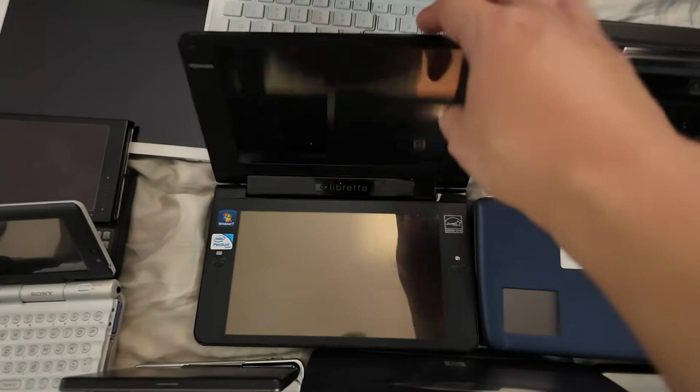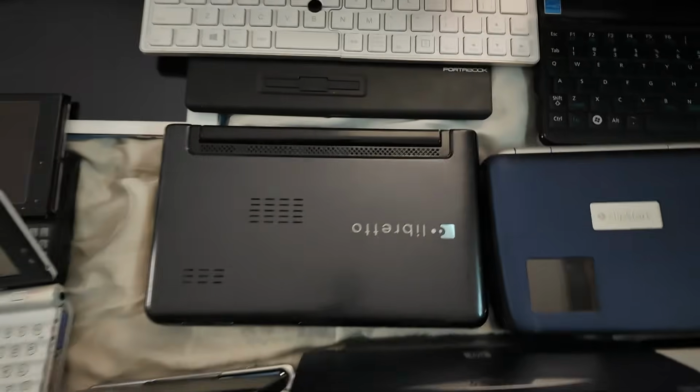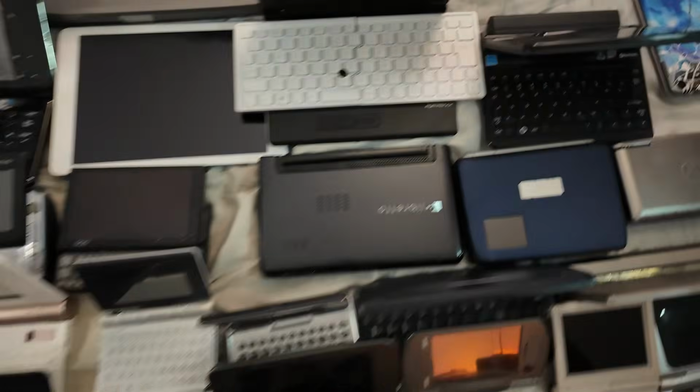So really, really cool computer. Yeah, only a few ever made. So very, very rare laptop, Libretto W700. Okay, I actually didn't talk about the laptops up here either. Let's go back up here.